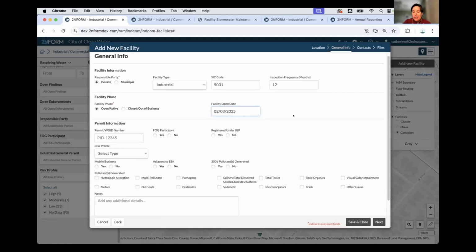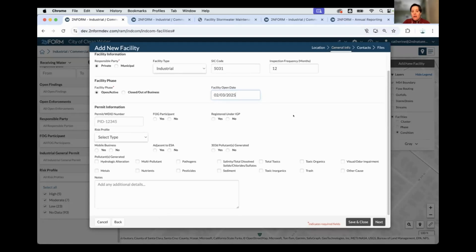But what I'm really interested in is to make sure that we are noting that it is in an environmentally sensitive location. So I can say it's adjacent to an environmentally sensitive area. It is producing 303(d) pollutants. Those include metals and sediment and toxic organics. And all of that combined makes me, based on our workflows, indicate that this is a high risk site, and we should be paying extra attention to that.